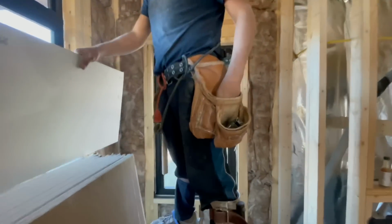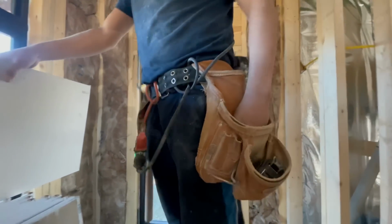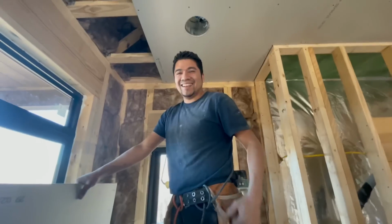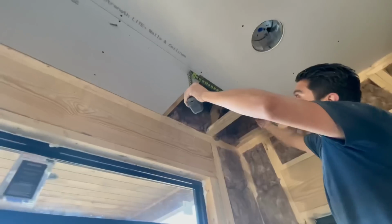Now, this guy, he's got something I've never seen before. He's got his power cord lassoed to his tool belt so that it just goes with him, because he's up on stilts. And I think that's pretty smart, actually. I've never seen anybody do that.